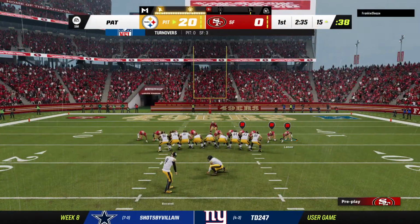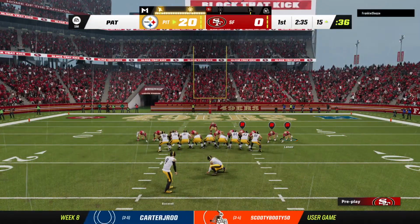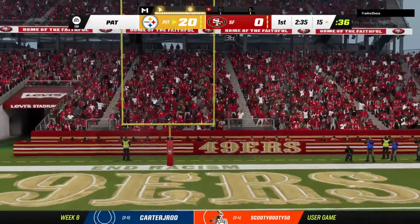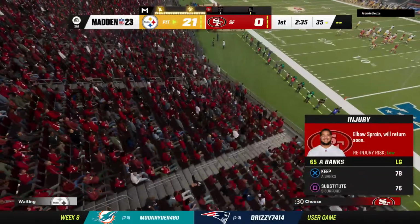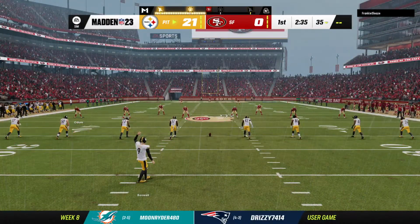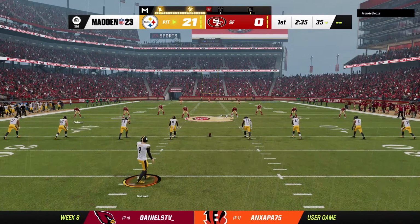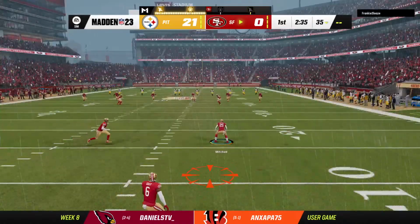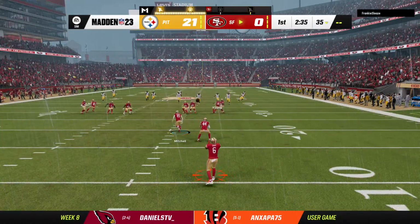Extra point now by Boswell. It's good, and before you know it, it's 21-0. So how about this for a start? 21-0 here in the first as they kick this one away.